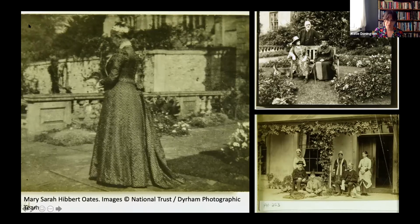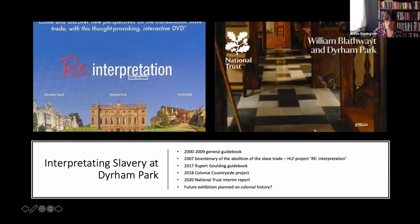These histories are not peripheral to an understanding of the family, the house, or indeed the nation's heritage. They are not a new innovation. They haven't emerged because of a political fad. They have always been there. For several decades, they've been worked into the interpretation of the house, although different levels of prominence have been afforded over time.